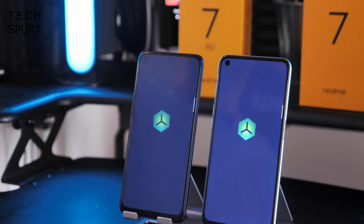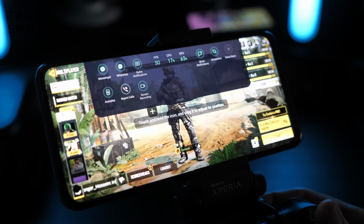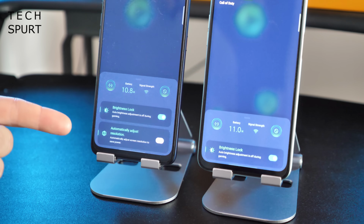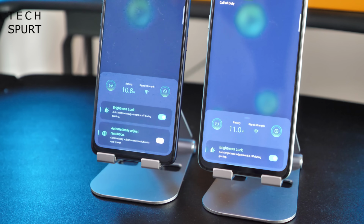What this can do is help to keep that performance nice and high by making sure that no other tasks are running in the background, hogging all of your resources. You've got the likes of the notification blocker and everything too. You've got a resolution adjustment tool here on the Realme 7 Pro. I never actually needed to use that at all. Otherwise, it's basically the same set of features on both of them.